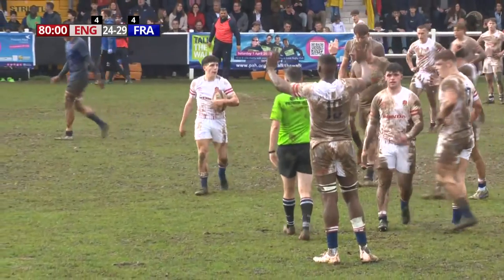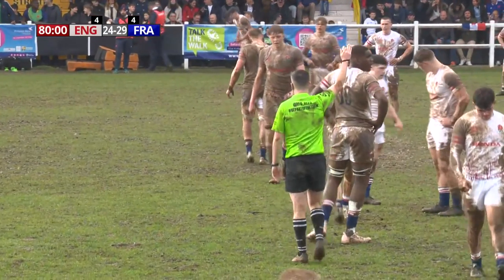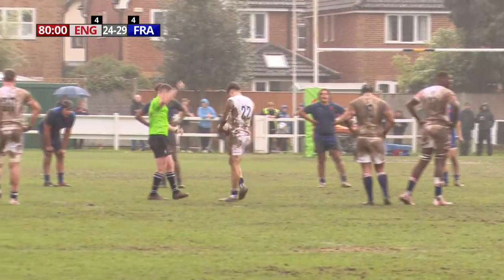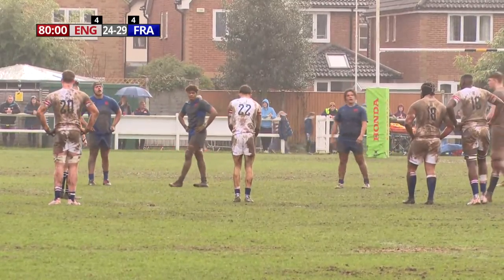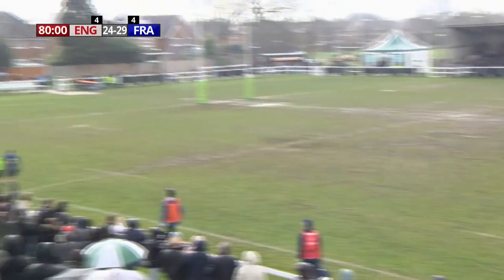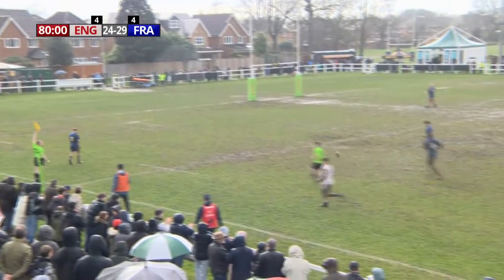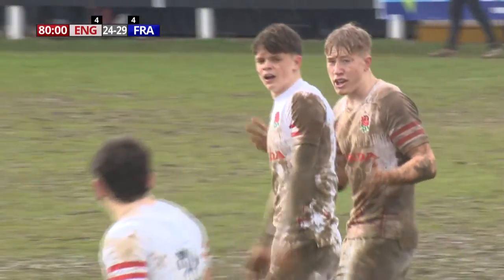So this is interesting. Do they trust their line out enough to kick to touch? I suppose they have to, in the position that they are. Going to have to try and eat up as many metres as possible. Ollie Davis will be aiming for 22, I'm sure. Kick is a good one. Really good one. Really good from Ollie Davis.